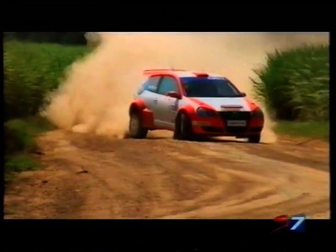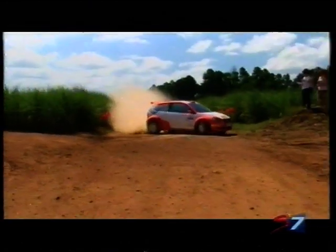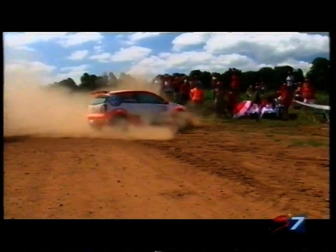Namibian driver Jaco van Dyk was enjoying his first outing in his newly acquired S2000 Volkswagen Polo with Henny Boertes on the hot seat.